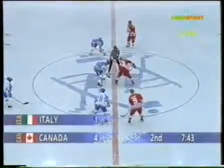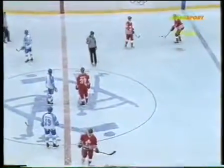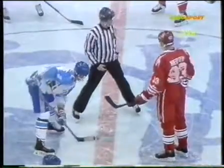The score now, 7:43 gone in the second period, and they'll do that face-off again. And the Canadians extending their lead, despite some very serious stuff from the Italians. Nedved goes into center. Iovio tries to take it off him, and the Italians now moving forward. Pushed all the way into the Canadian zone.